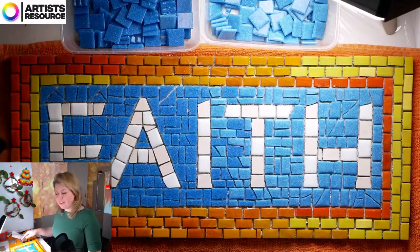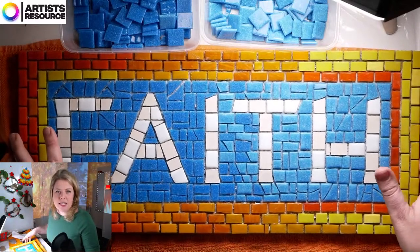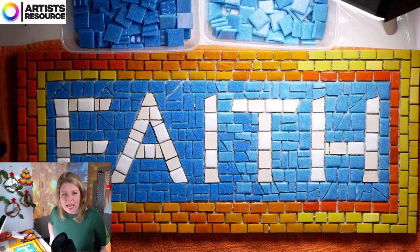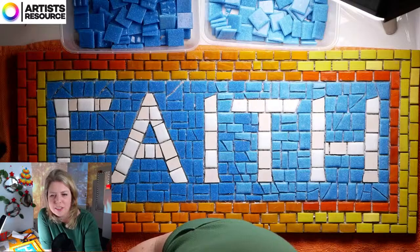Yay! Very happy with my bas-relief. So yeah, I'm going to grout it tomorrow, and I'm going to send it on its little merry way across the pond. Happy days.